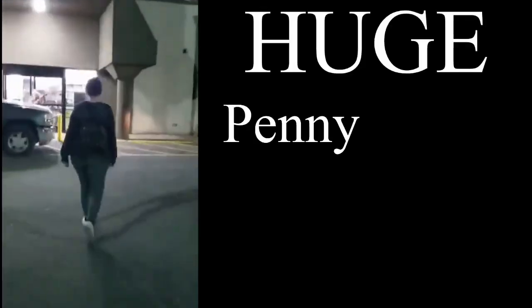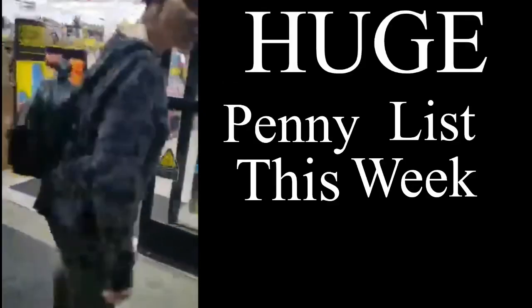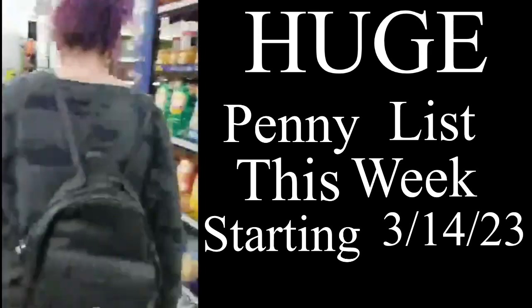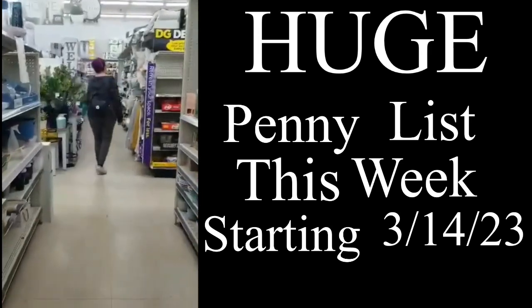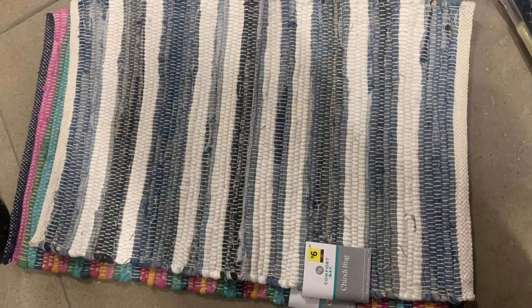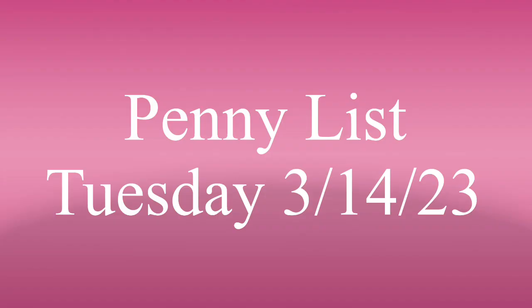Take things up to the register and buy them for one penny at Dollar General. Tuesdays, we typically get a penny list. This week is no exception. We have a huge penny list. Have some amazing markdowns. Check out these clearance rugs that are going to be under $1.